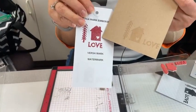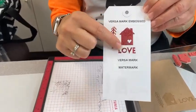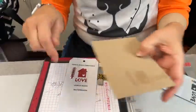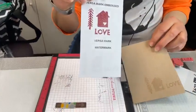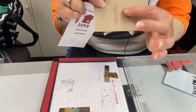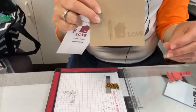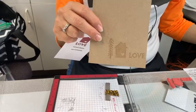Or you can heat emboss with it. So this is with the aged mahogany, and then I stamped it, and then I just poured my powder and heated it. Can you use the watermark just by itself? Yeah. So you could just dry that. It's pretty much dry, but you might want to use your heat gun on it just to make sure.